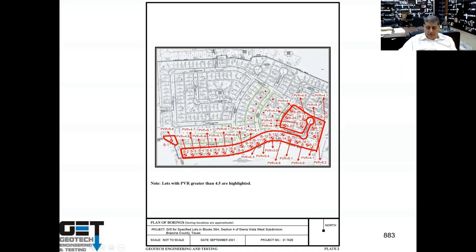Soils vary in a subdivision, even on a lot. On one lot, your PVR may be 5 inches and also 3 inches. That's how the soils vary. Here are the soils of PVR, 5.5, 5.1. You go next to it, you got 4.9. You got 5.5, 4.7, 4.2, 4.7. They're all over the map, you know, 5.2. That's the PVR map of the lots.